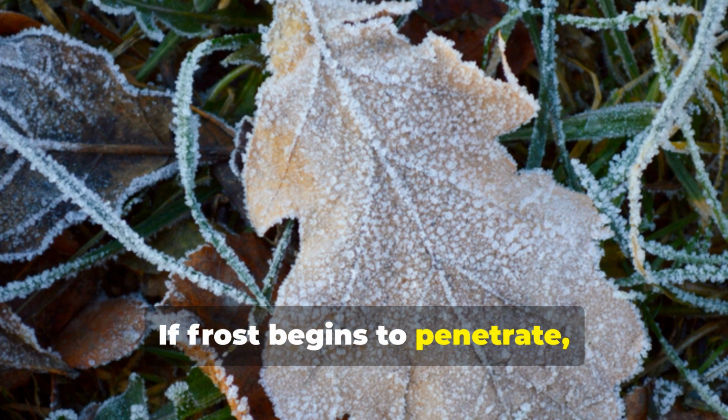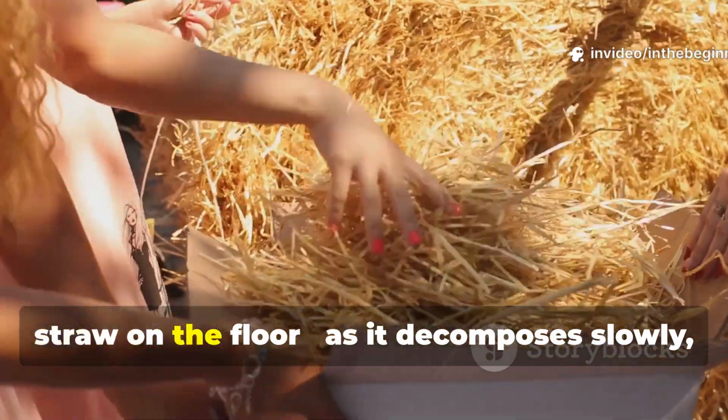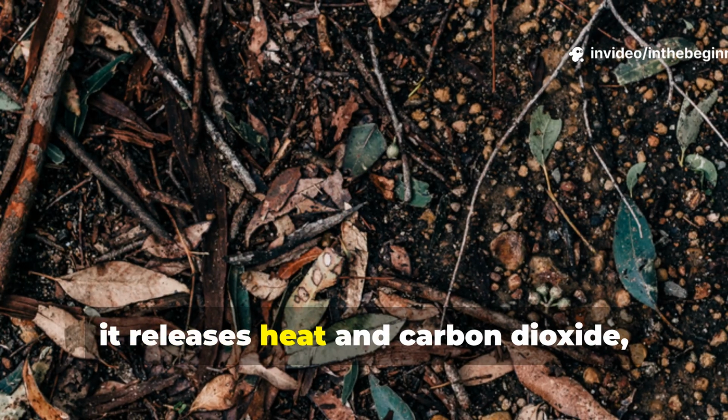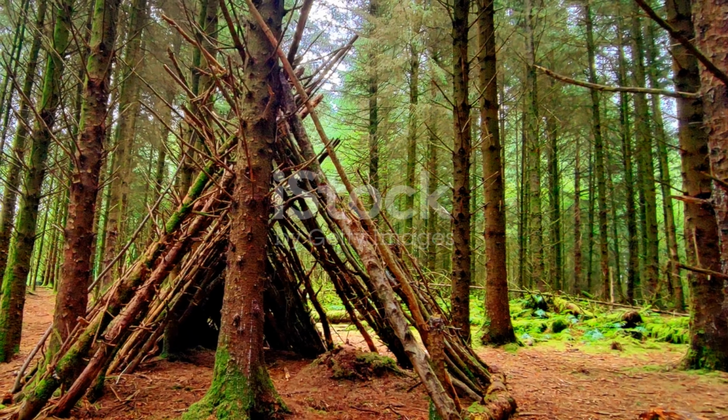If frost begins to penetrate, add fresh organic matter like leaves or straw on the floor. As it decomposes slowly, it releases heat and carbon dioxide, adding to insulation.